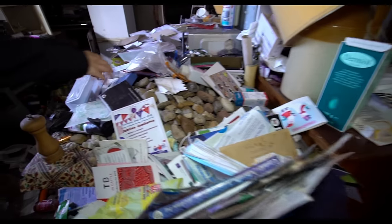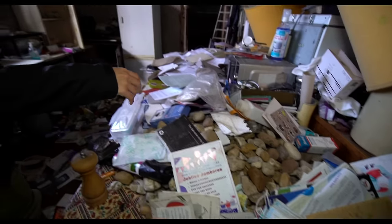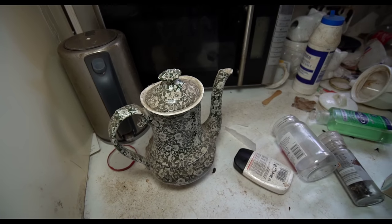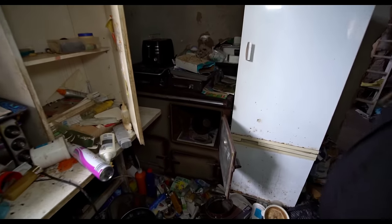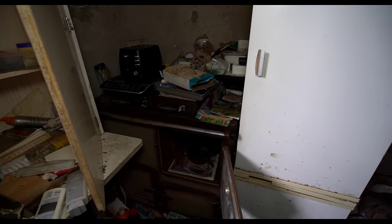This rock collection is getting out of hand. Wow. Oh, God. Oh, I almost fell over then. Everything in here is so nice. Aga there. Oh, I didn't even notice the Aga there. Not been used for a while. No, not been used for a long time. In the back part.